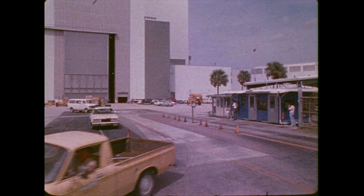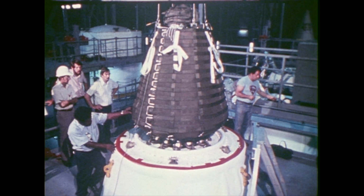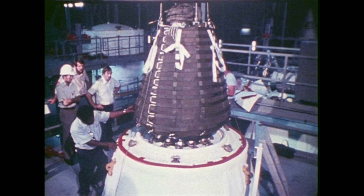Several weeks before a scheduled liftoff, the parachute package is delivered to the vehicle assembly building for installation into the frustum, or nose cone, of the booster rocket.